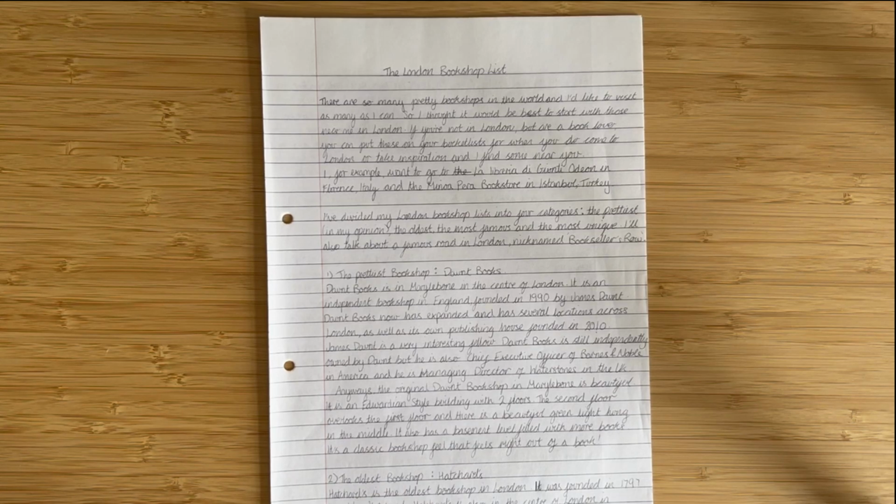If you're not in London but are a book lover, you can put these on your bucket list for when you do come to London, or it might inspire you to look in your area to see if there are any bookstores that you want to go to.